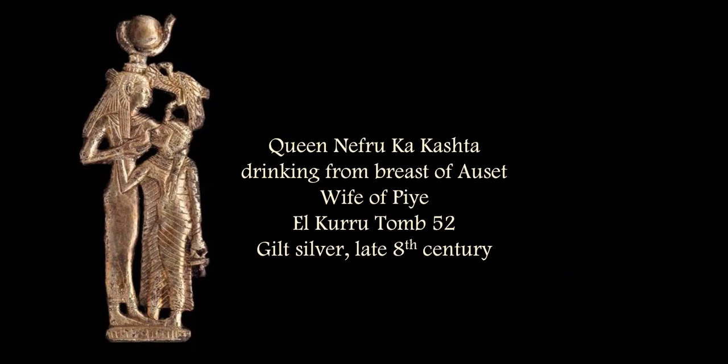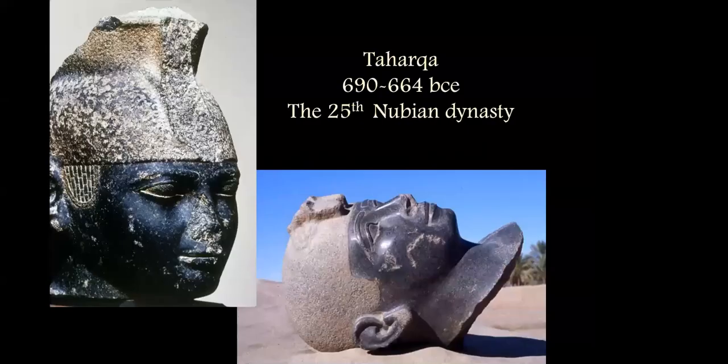And we're going to see this pattern in numerous ways, so that there's very much more of an emphasis on the power of the queens than you see in Egypt. That's not to say that Nefertiti and certain queens could not attain power. We see Hatshepsut doing so by assuming the male guise and even male pronouns in order to take that throne. But in Kush, it's otherwise.